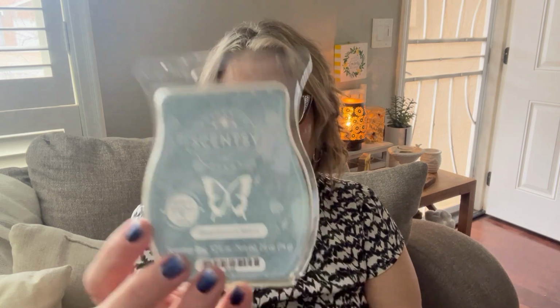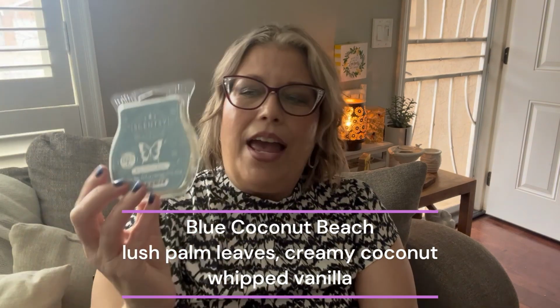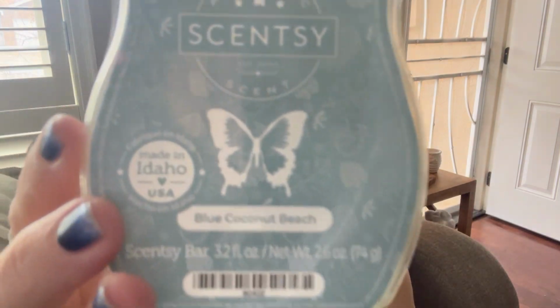Okay, next up is Blue Coconut Beach. The scent notes are lush palm leaves, creamy coconut, and whipped vanilla. This was a scent of the month last year, and I'm honestly a little surprised that it didn't make its way into the catalog this year. Yeah, this is a really nice scent. I did have this one in my club, but I took it out just to make some room, and I'm kind of having some regrets. This was very light at first, but I found that as it sat and cured and matured, the scent strength got stronger, so it was a decent performer, but the scent appeal is so high for me that this would be a repurchase for me.